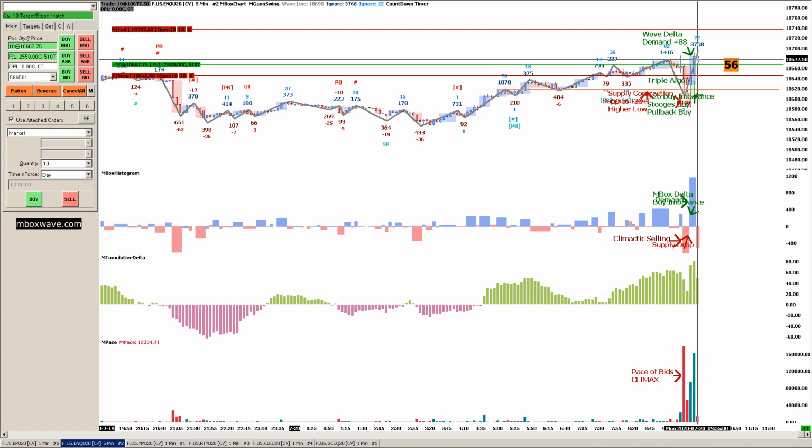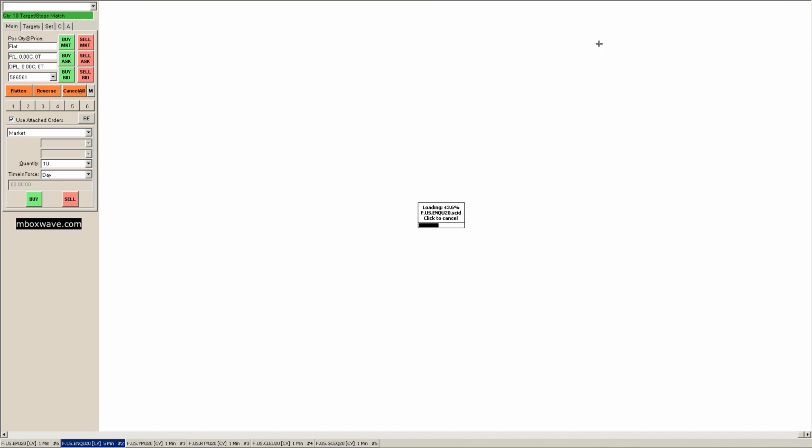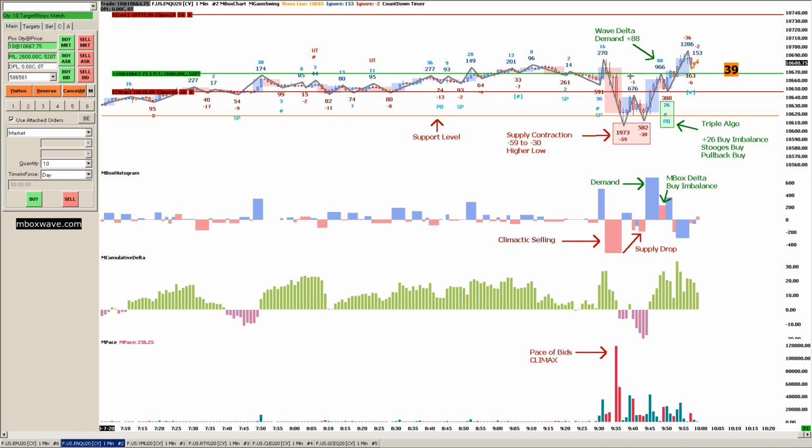We spent all this selling here and barely the price moved down, and compared to this box it was more selling, but we had downward movement, and here this looks like an effort result situation. So this is starting to make more sense now. So this sell imbalance here doesn't look that bearish.